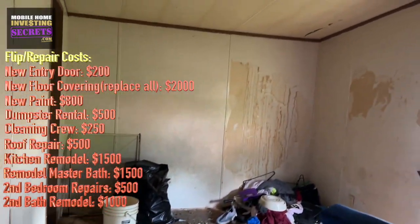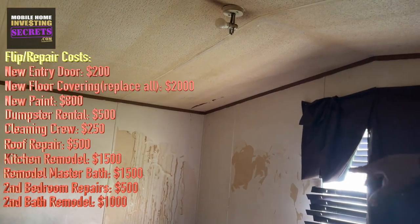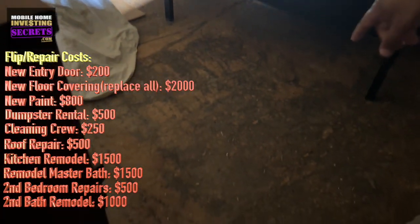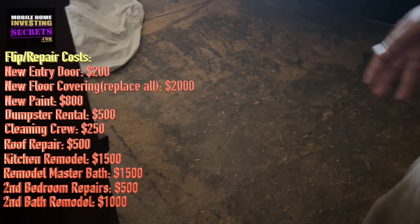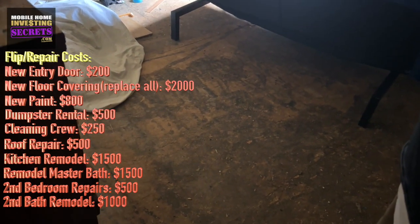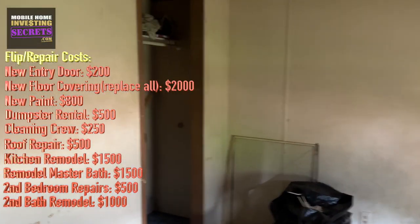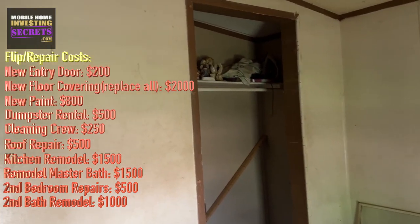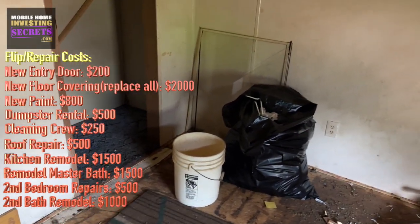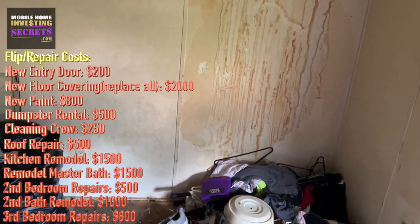And if you see in the corner here, there's a crack from the settling, if we can see it. Needs some paint. Definitely needs a new floor covering. They tore that up, so you need new flooring in here. For this room, you're looking at about $500 for new flooring. And it needs a closet door. So overall, guys, this room would run you about $800 with the door and the flooring, painting it, patching up the sheetrock in the ceiling.